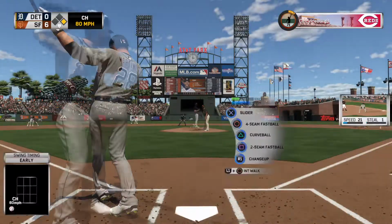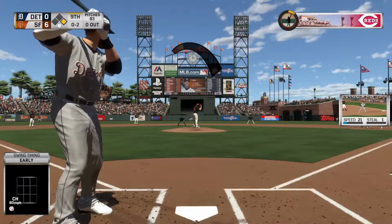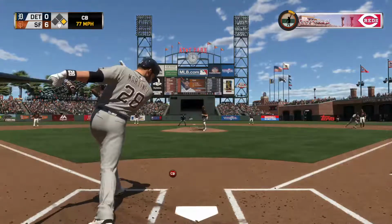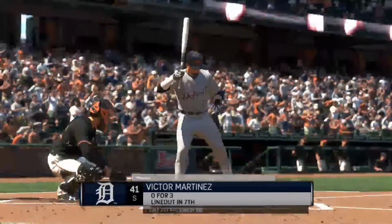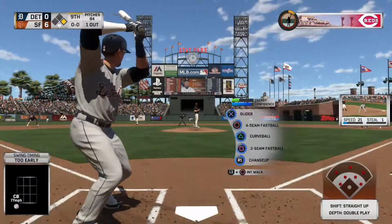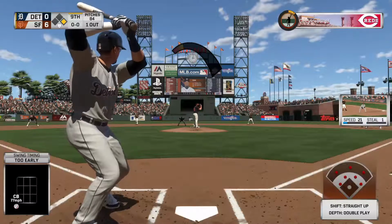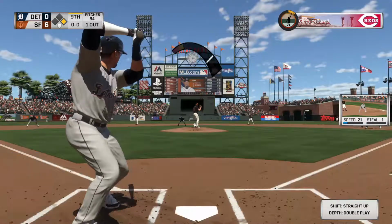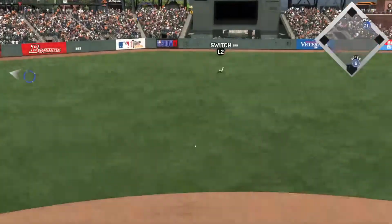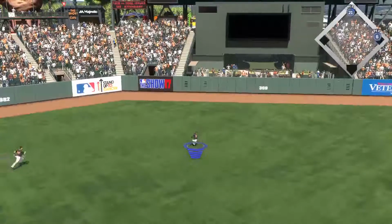And boy, this at-bat is not starting off well as he's behind 0-2 now. The 0-2 pitch. And a big cut at the breaking ball, but he comes up empty, and that's the first out. Here's the switch hitting Victor Martinez. He lined out in his last trip, so looking for better fortunes here. Here's the first pitch to him. Drilled right back up the middle. And there's his first base hit in this one.